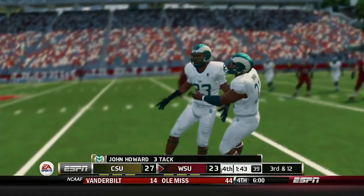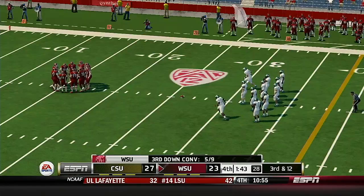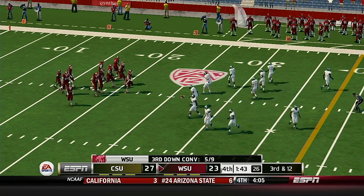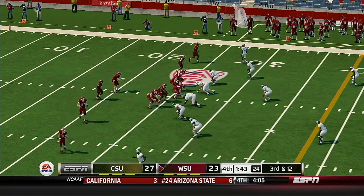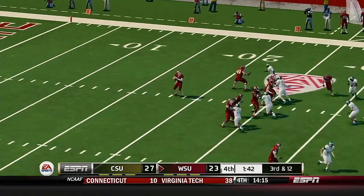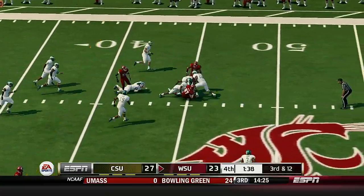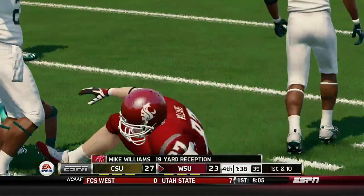Incomplete. The ball just sailed on him, and he knows it. He'll get it next time. Pretty obvious passing down here as they're faced with third and long. Tosses across the middle to his tight end. Tackle made at the 45-yard line.